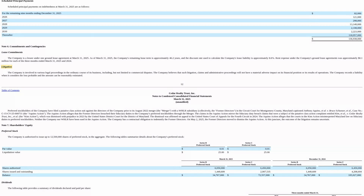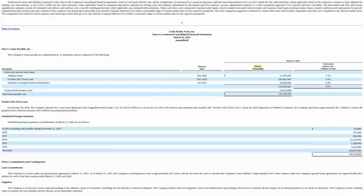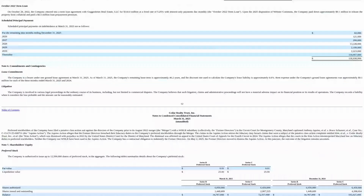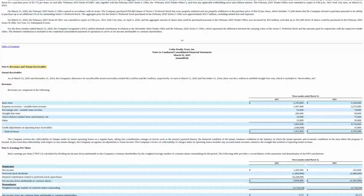Looking at shareholders' equity, in particular their preferred stock, they had around $34 million Series B preferred stock and $72 million Series C preferred stock in March. They had authorized a stock repurchase program in August. Diving into their revenues and receivables, they have over $4 million in unbilled straight-line rent, which is included in receivables net. Their revenues are mostly from operating lease income, amounting to over $5 million.